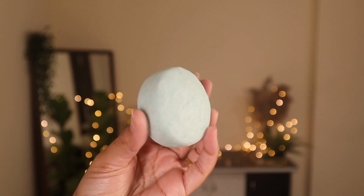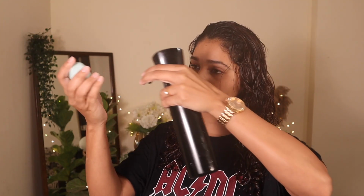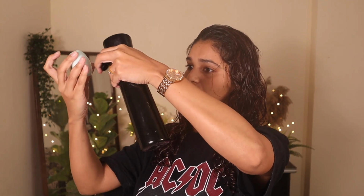And this is how the actual shampoo bar looks. Also, it has a pH of 5 to 6, which is very close to your scalp pH. To use it, obviously you need to wet the shampoo bar and rub it between your palms thoroughly to get that lather, exactly how you would use a soap, and massage it into your scalp. This is definitely a very gentle cleanser, does not strip away your natural oils, and your scalp will still feel very moisturized after you rinse it off.